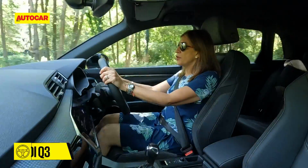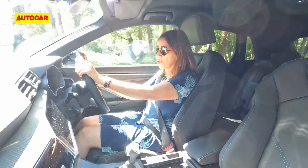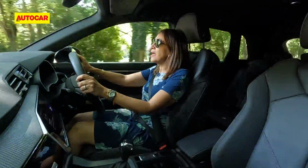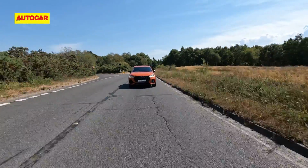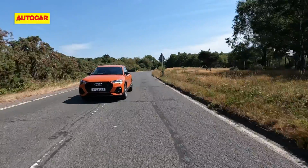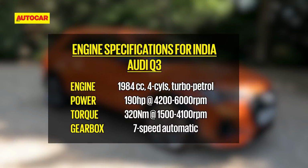Now, I won't really be able to tell you about the performance because this is a plug-in hybrid and it is a different engine to the one that we'll see in India. In India, we will see the 2-liter TFSI, and that's an engine that we've always liked. So, yeah, performance should be something to look forward to. What the Indian car will get is the familiar 2-litre TFSI engine with 190 HP and 320 Nm of torque.